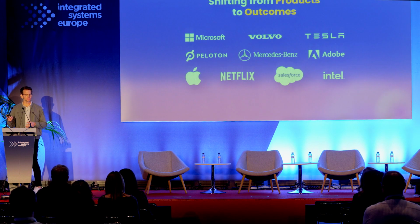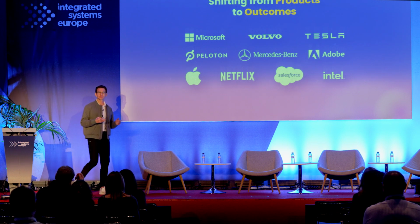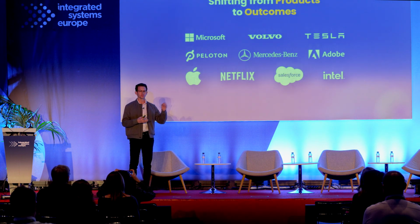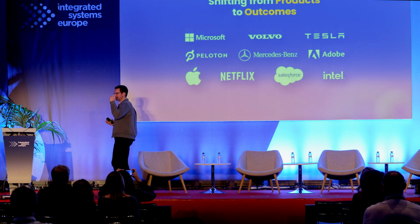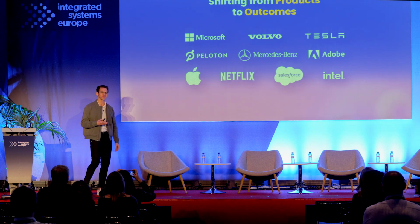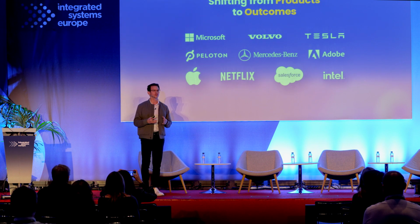Now, this is nothing new. Some of the most respected companies in the world have developed and are using this as-a-service level business model. Whether it's bikes or construction equipment, whether it may be exercise equipment, office software, they are all offered in an as-a-service level model.